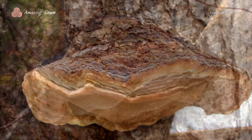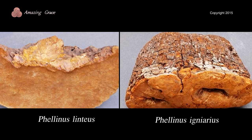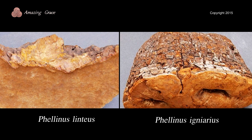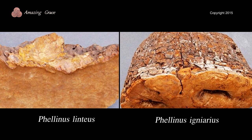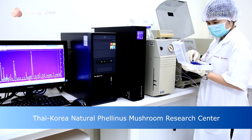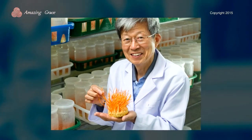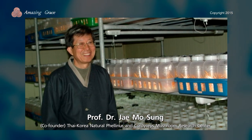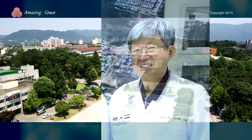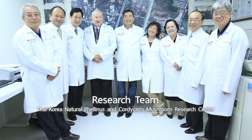Currently, there are over 470 species of Phellinus mushroom, and only two species have many scientific researches on the most significant health benefits. They are Phellinus linteus and Phellinus igniarius. In 2004, the Thai Korea Natural Phellinus and Cordyceps militaris Mushroom Research Center was founded by collaboration between Amazing Grace Health Products and Professor Dr. Jimo Song, the pioneer scientist on the natural cordyceps mushroom from Kangwon National University, Korea. We are now working in collaboration with 20 renowned scientists from leading international institutions from Hong Kong, Japan, Korea, and Thailand.